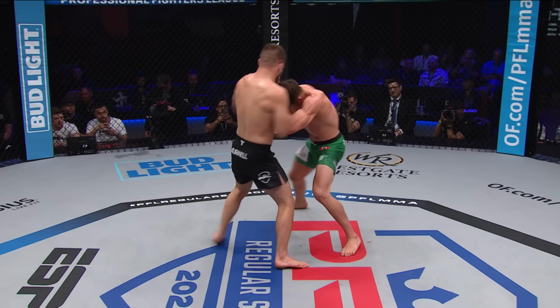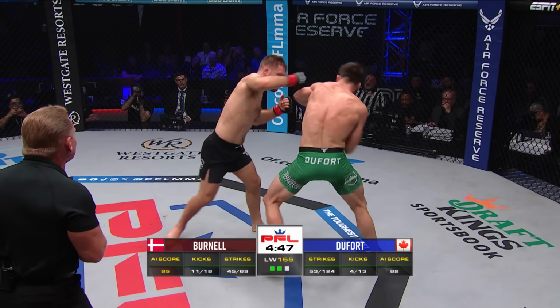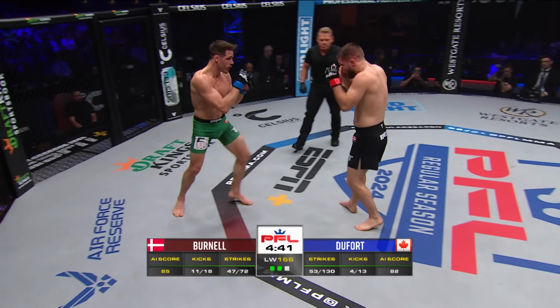Masvidal is dancing. Mikhail Dufour is swinging away. Dufour in the green, Burnell in the black. A furious round one, and they pick up right where they left off in round number two.